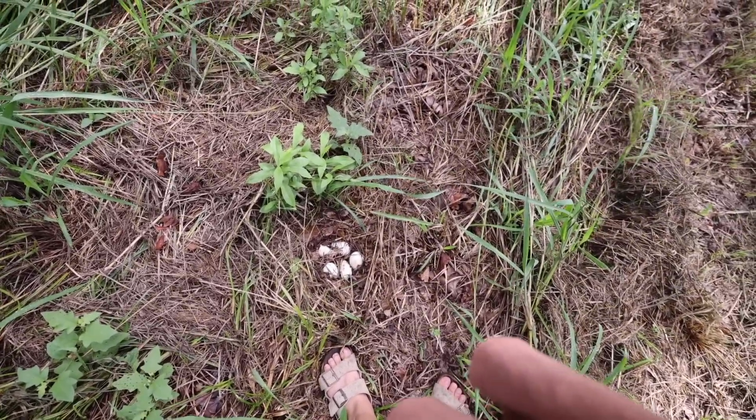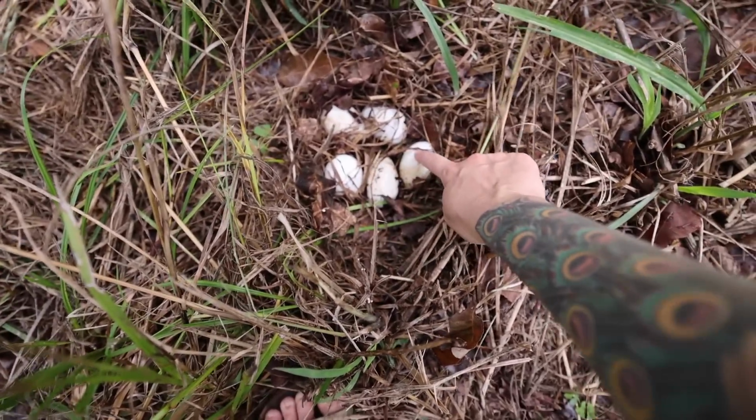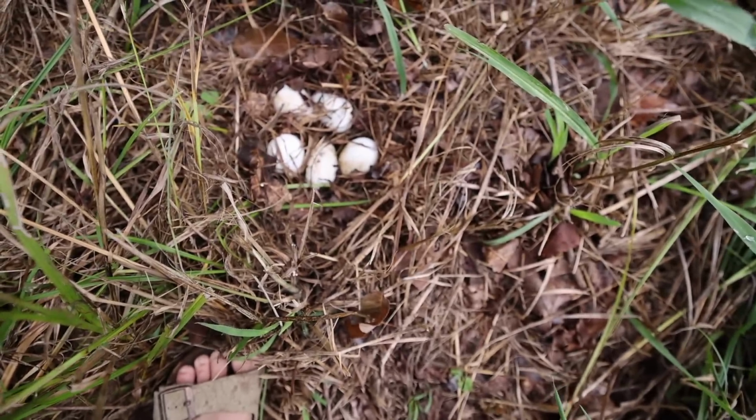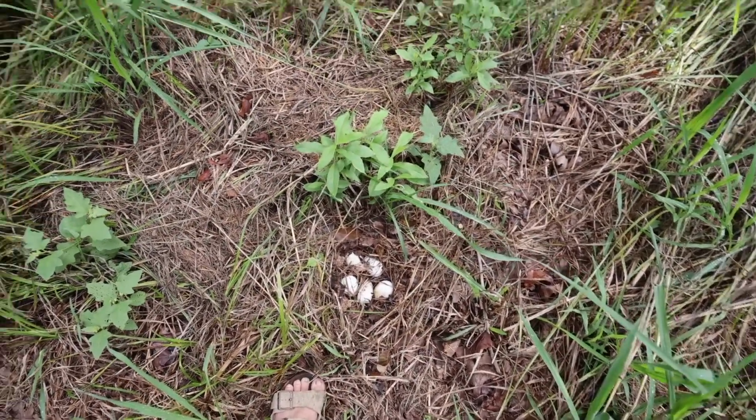I showed it to Will. He said maybe it's the turkeys. They're definitely too big to be chicken eggs. I don't want to fool with them too much because I don't want them to bust if they're rotten. Yeah, those may be turkey eggs. I don't know what else would have had access to get over here.